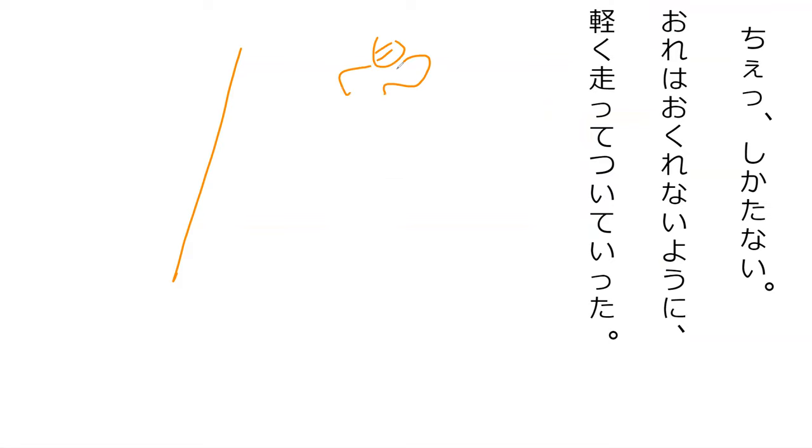Exactly. And before that, there was a sentence that said, I can't do anything about this. Yep. And then he followed by, there's no helping it, I have to run after. So karuku for light running, it kind of means he's running nimbly. Like he's light on his feet, rather than just stomping. Like he's running on the ball of his foot, because he's like a thief, so as to be fast.